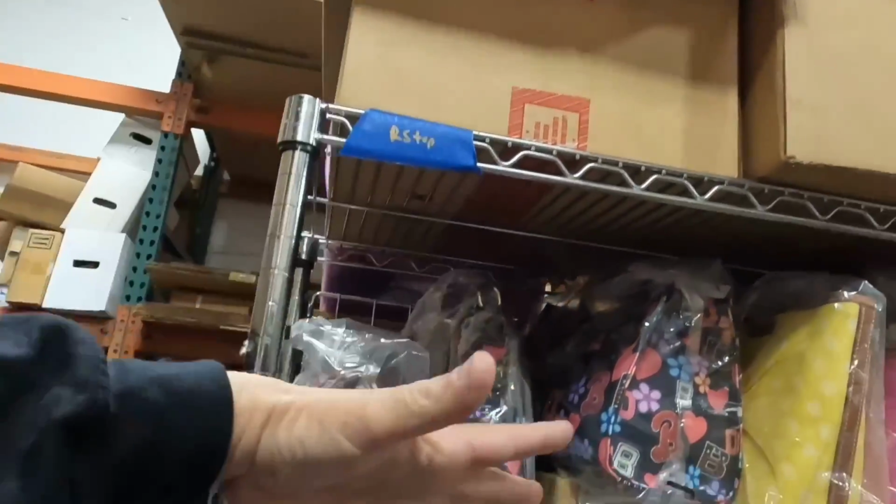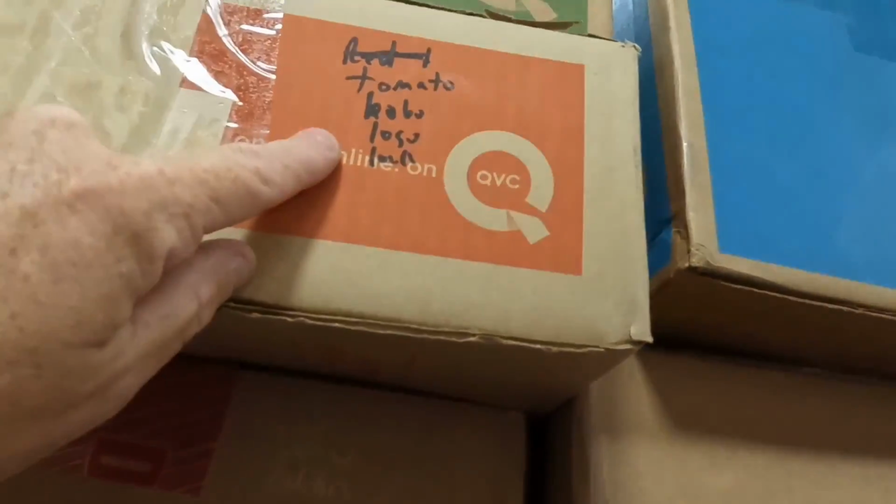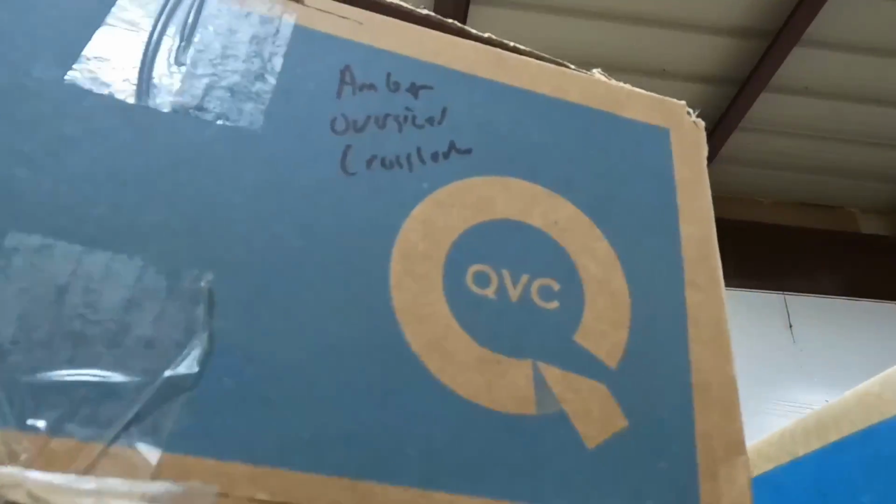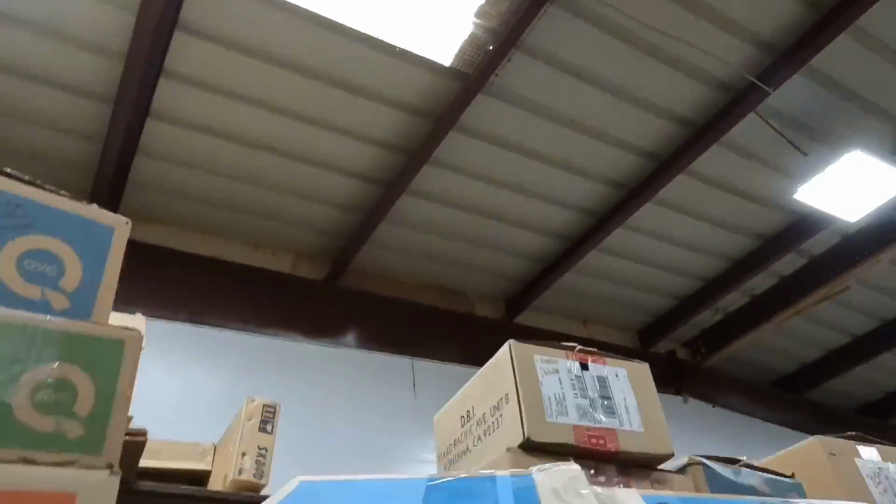What I do is I don't want to put them all on the shelf, so I put them up here and write what it is. Like this has a tomato hobo and lock. That's a Mackenzie saddle hobo. That's an amber. We got a 50th Super Bowl Dover.